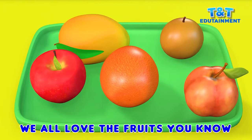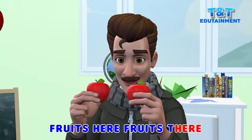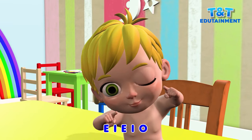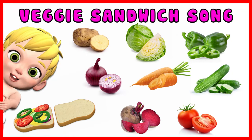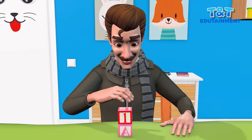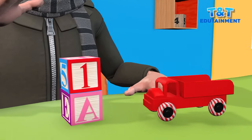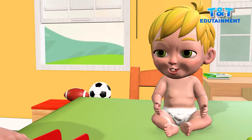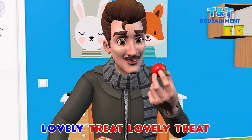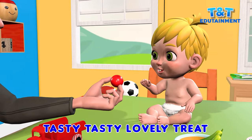The fruits, you know. E-I-E-I-O. Fruits, fruits here. Fruits, fruits there. Fruits here, fruits there. Fruits, fruits everywhere. We all love the fruits, you know. E-I-E-I-O. We'll all have a lovely treat. Lovely treat, lovely treat. Tasty, tasty, lovely treat.